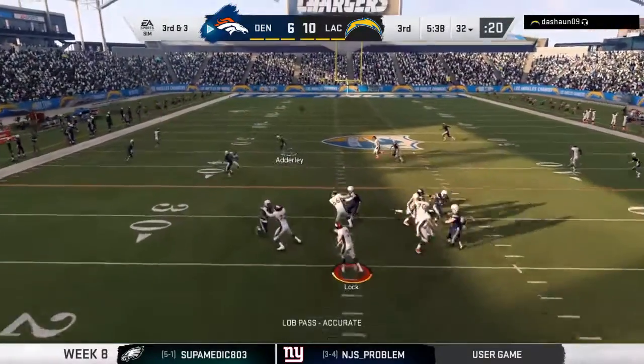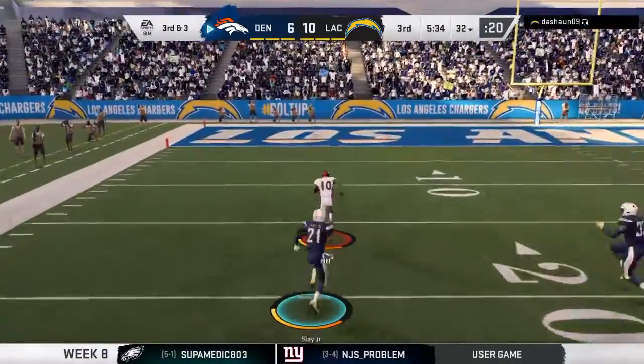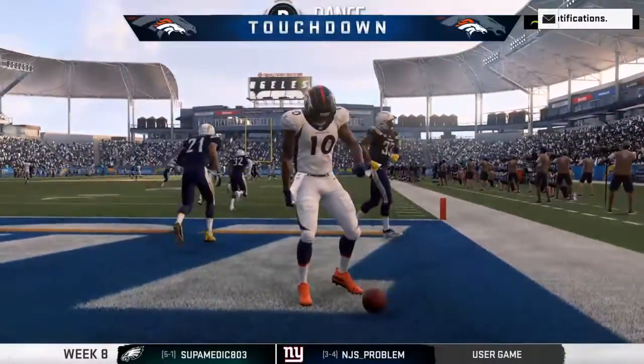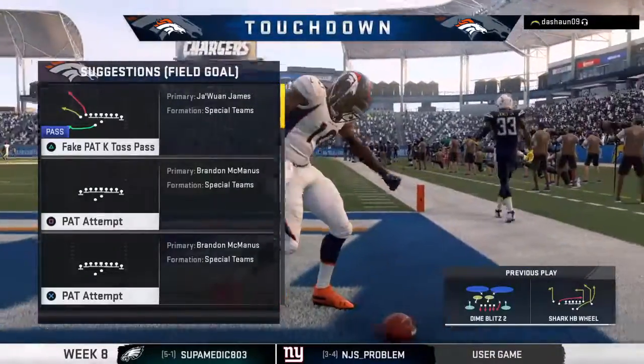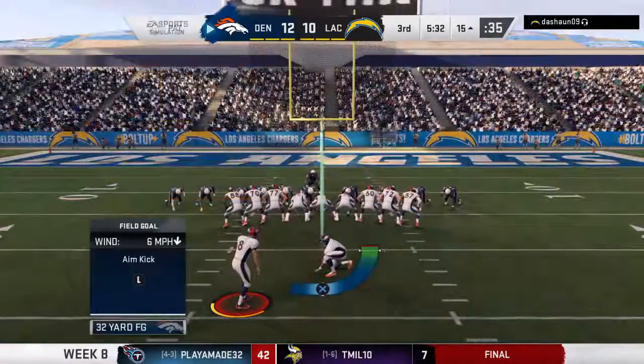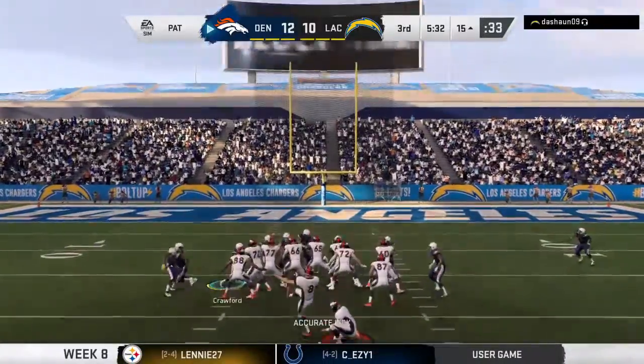Locke going to try and throw on 3rd down. He's going to loft one deep, and that's caught inside the 35. And all the way home for a Broncos score. Tyreek Hill with touchdown number 7 on the year. And the Broncos have retaken the lead.